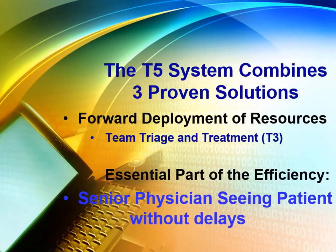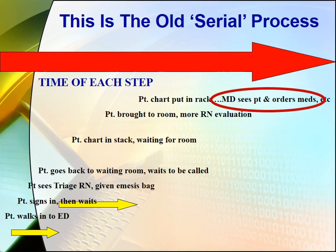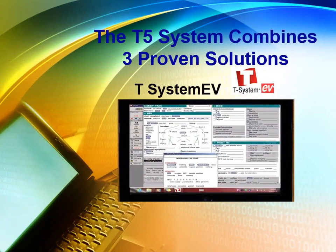Forward deployment of resources seems an obvious solution now, but it was an uphill battle to change the status quo in 2001. Emergency physicians were just working away, and little by little the serial process workflow took over. Dr. Berger identified this as a serial process, where the second step can't start until after the first step has completed, and championed changing it to a parallel process where multiple processes are started at the same time. Dr. Berger is founder of CEP America.